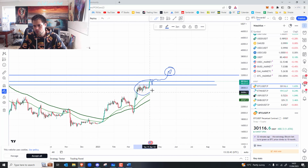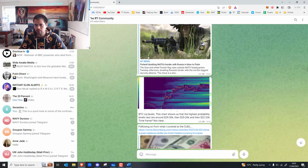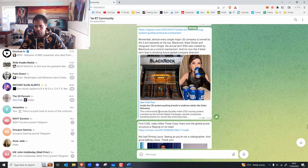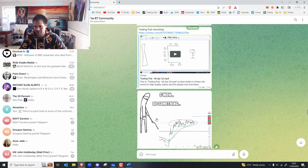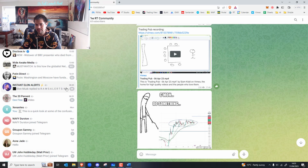Very similar to this price action. We need Bitcoin to get really boring above 30, and then start moving up. That's when I start getting bullish. I made a little meme here the other day. I'm not very good at memes, but it's the best I could do. That sort of price action needs to happen above 30, basically.